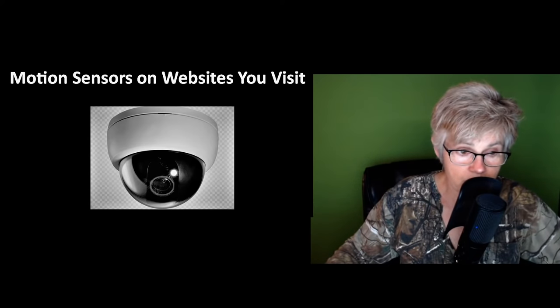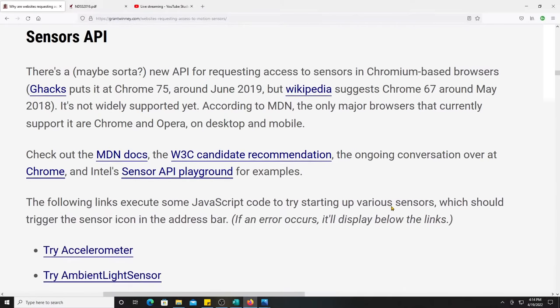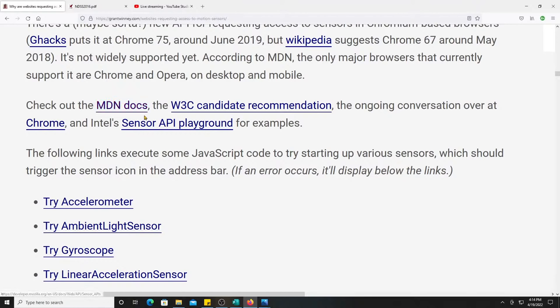So there's a maybe sort of new API right here requesting access to sensors in Chromium-based browsers. It puts it at Chrome 67 and 75. Where did these numbers come from, you all? It's not widely supported. So check out the MDN docs. The following links execute JavaScript code, trying to start up various sensors, which should trigger the sensor icon in the address bar.